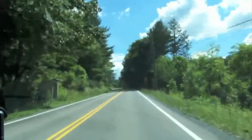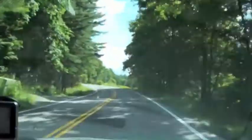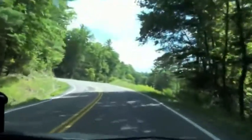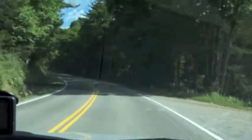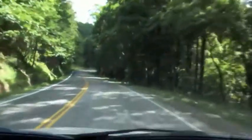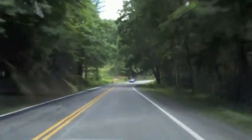Twisties for Chuck in West Virginia. Made a little side trip here to go to McDonald's. We're going back uphill, but it was going downhill to start with, and you can see it's got some pretty good little twisties here, so I'll quit talking and just let it do a little recording.